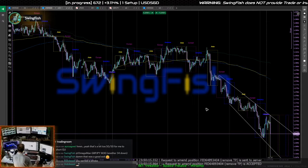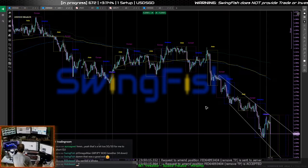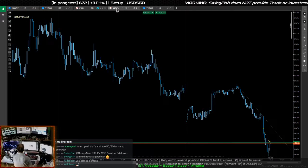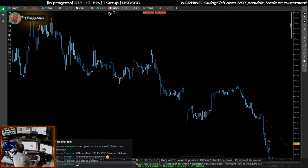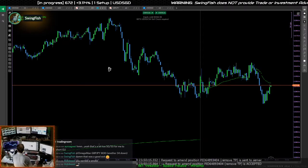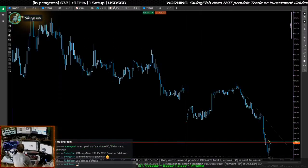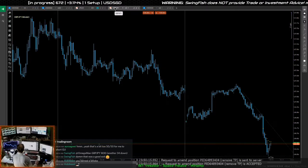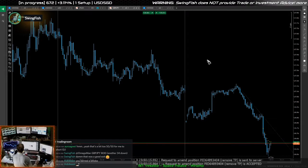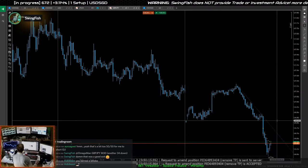Holy shit, that looks bad on the 30 minute. Pound yen is, by the way, right at the VWAP. It's already starting to bounce a little bit. Yeah, Nikkei is also at the VWAP. So this is actually a good short entry now. I mean, right now. This is like a 5 pip stop thing.